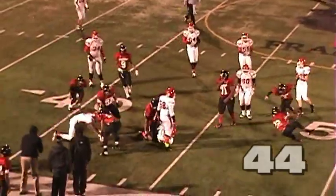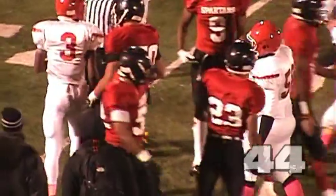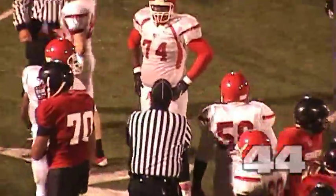Oh, number 6 hit hard. Hit hard by number 70, Demarko Hill. There's a flag on the play.